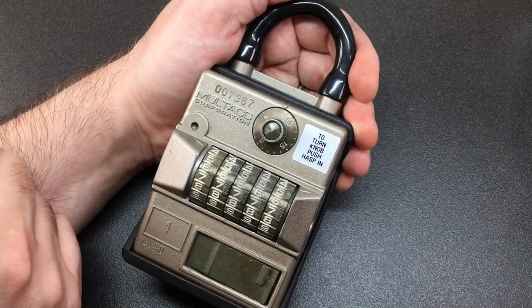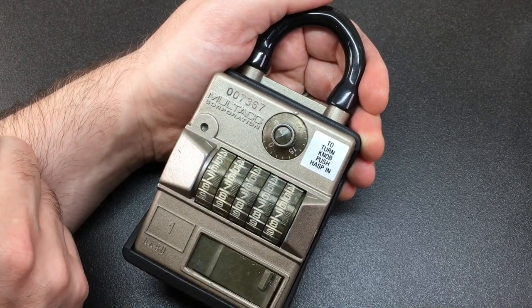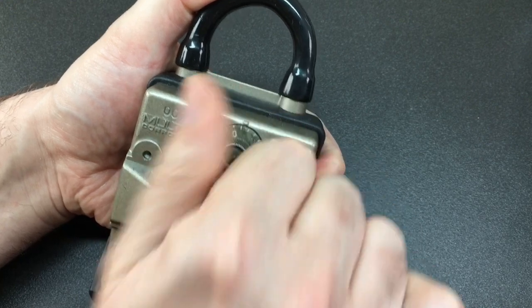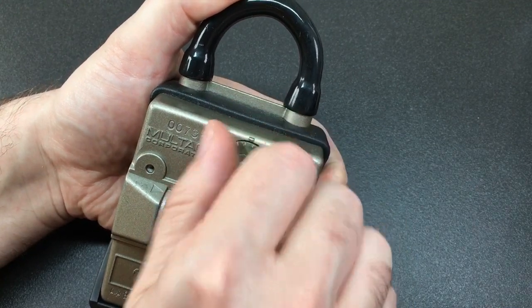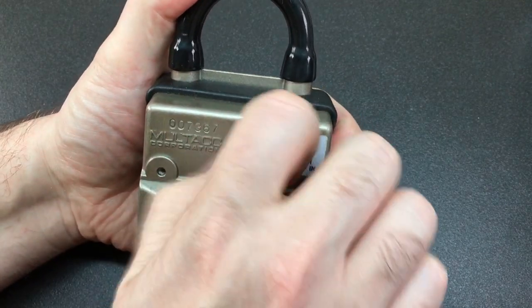And what I'm going to do today, since I can't show you much else, is how to decode the hasp of this lock. So like most of these locks, you need to rotate it forwards a few times, go to a number, back, past that number, to the next number, and then forwards to the last number, and then you'll be able to pull the shackle and it opens up. Clearly I didn't put the right code in. But that's how it is.